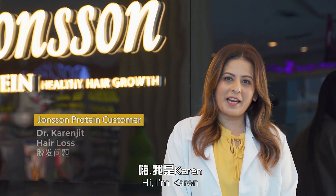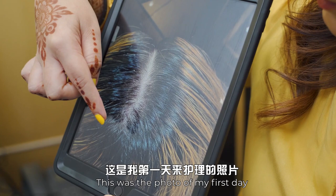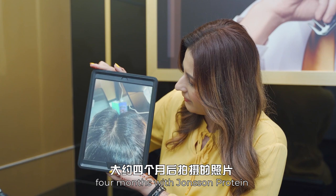Hi, I'm Karen. I'm a medical officer with KKM, and I'm also a customer at Jonsson Protein. This was the photo of my first day. As you can see, I had a very oily scalp, a lot of dandruff, and you can see the middle part here was actually balding. So this was the photo taken after about 4 months with Jonsson Protein.